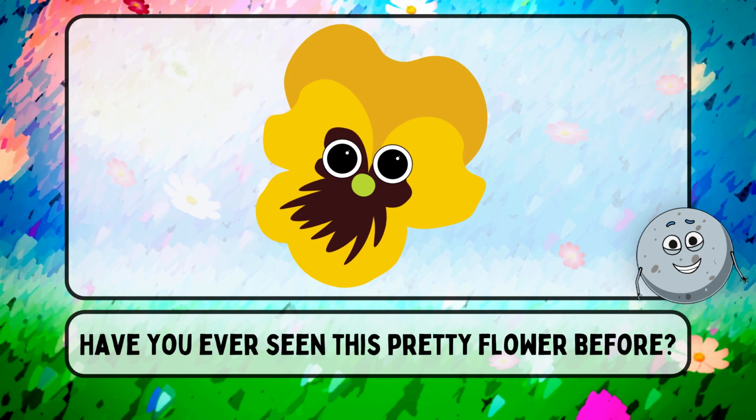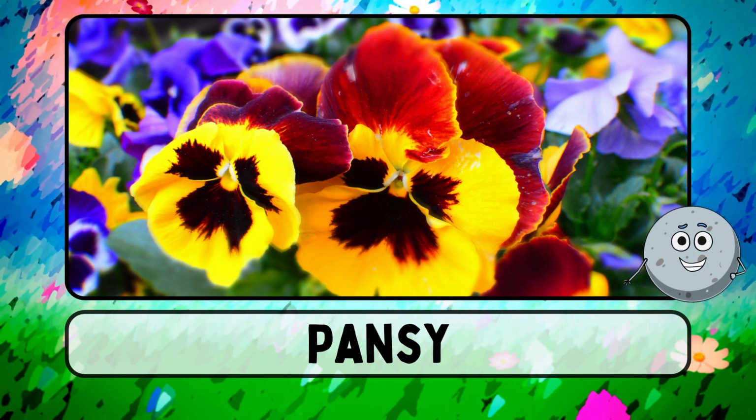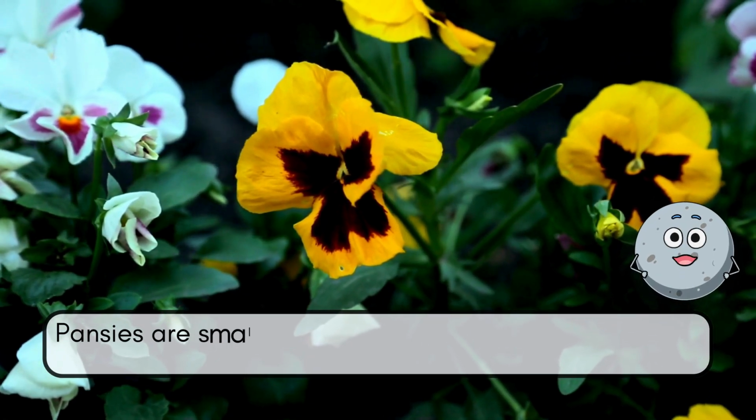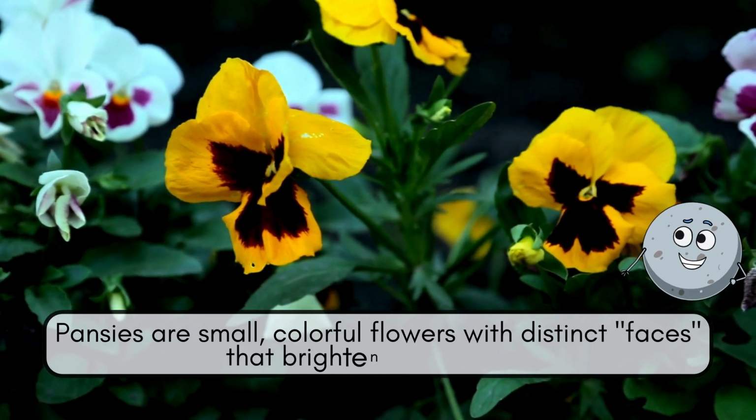Have you ever seen this pretty flower before? This is pansy. Pansies are small, colorful flowers with distinct faces that brighten up gardens.